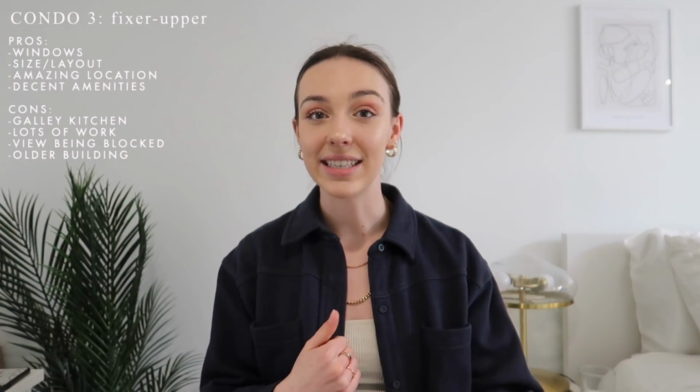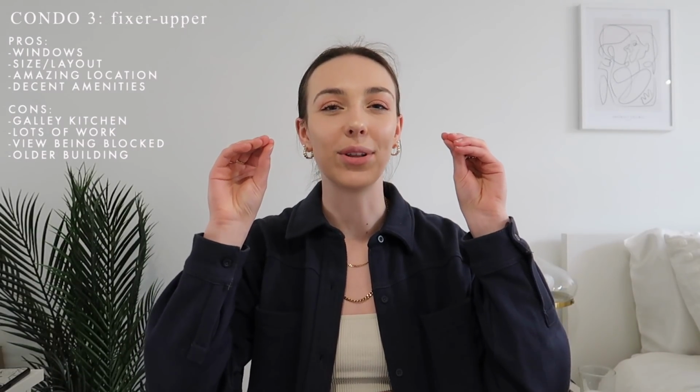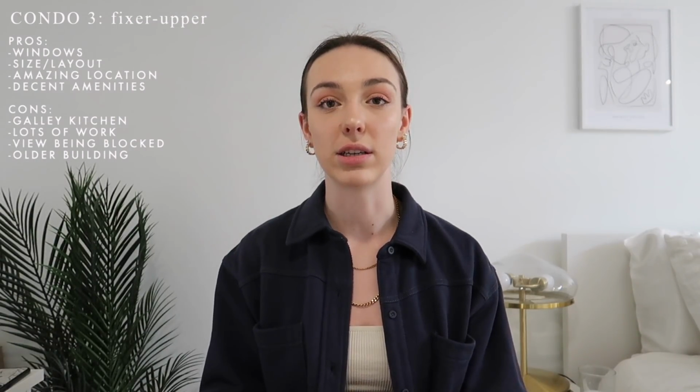It was like a galley style kitchen, and my mindset with this one was, if I get it at a low price, I can totally gut job it and make it beautiful, and make it worth the investment, because the location was good. The view was decent. It was a southeast view. Honestly, it would have ended up being blocked because there was a building being built right beside it.